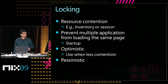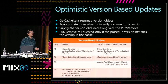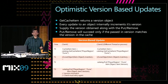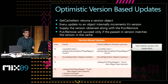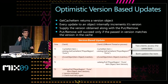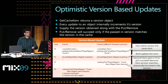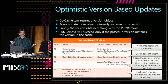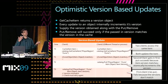One is locking. We do both optimistic and pessimistic locking. Optimistic means that you don't want to take a hard lock on the object. So we have versions with each item. As you add items, we atomically increment the version number. So you can grab that version and send it along with your update. Whoever comes in first, in this example thread 2, that put will succeed, whereas thread 1, which got the same item at the same time and updated it, because it came a little later, won't succeed. So it's a classic optimistic version-based concurrency control.